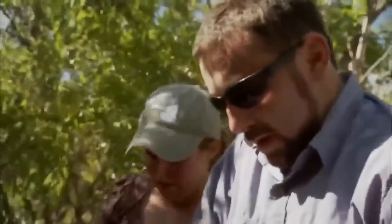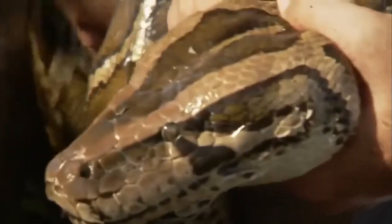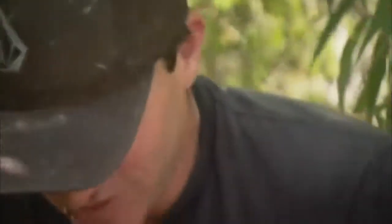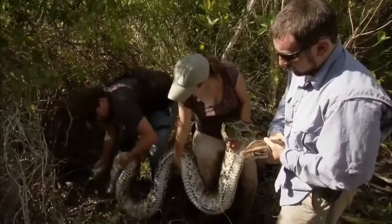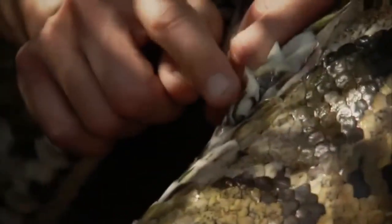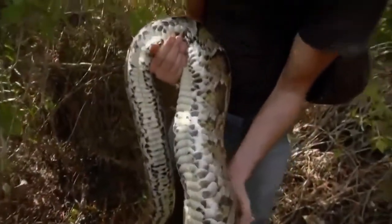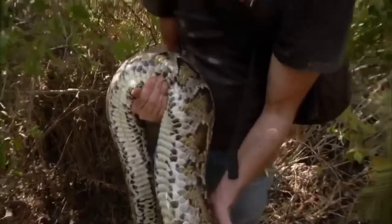Just behaving at the moment. So we want to go ahead and look for the sutures where we implanted the radio transmitters. Here. Looks like it's holding up well. We don't have a gaping wound or anything like that. Okay, here's the second suture right here, and that looks like it's healing up pretty well. So looks like she's a healthy snake, and I think we can go ahead and release her again.